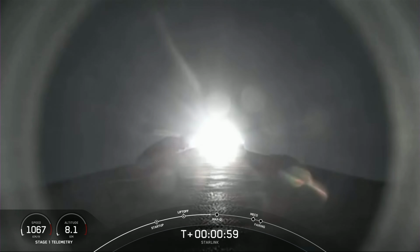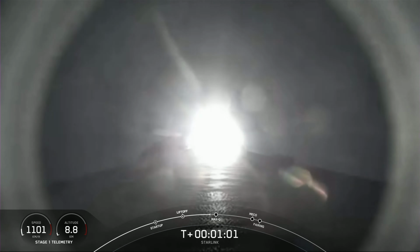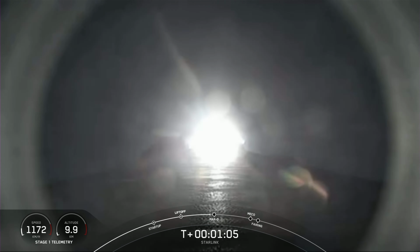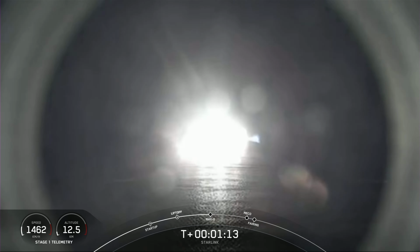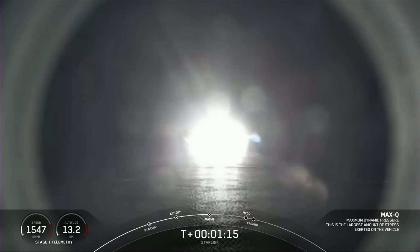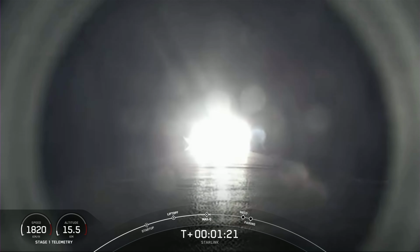Acquisition signal, Hawthorne. Vehicle is supersonic. Max Q. And there's that call out for Max Q, which again is when the rocket experiences the largest amount of external stresses.